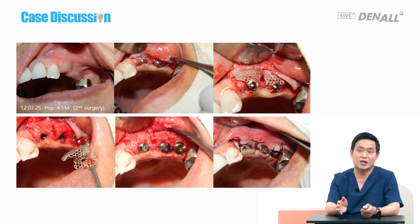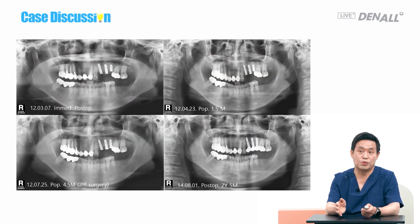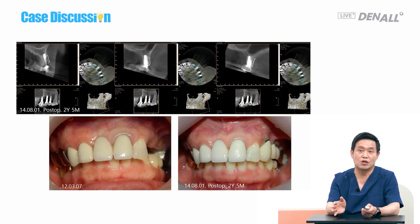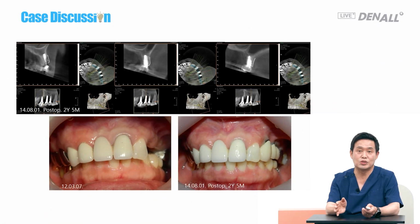Stitch out after 1 week and good healing after 2 weeks. About 4.5 months later, after I used the allogenic bone, the second surgery is done. Osbuilders are removed. The alveolar bone is formed pretty well as I expected compared to surgery done in March. Relatively, the bone is grown pretty well. Immediate post-op. The second surgery was done post-op 4.5 months and the follow-up at 2 years and 5 months. The ridge was palatally inclined, therefore the axis is not very good. After 2 years and 5 months, the augmented bone still remains. It is not excellent, but it is maintained, and the patient is very much satisfied.